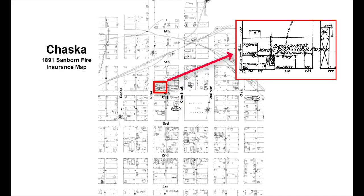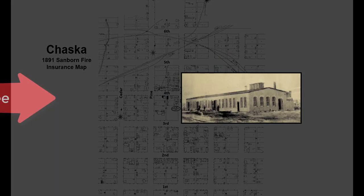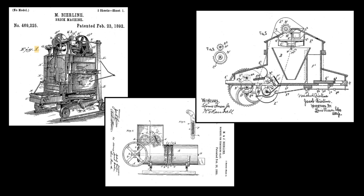About the time the Nameless Brick Machine was completed, the wooden Beerline machine shop burned down. The Beerlines wanted Chaska to contribute a substantial amount of money to help them rebuild, which did not happen. However, Shakopee, just across the Minnesota River from Chaska, was willing to help. Therefore, the production of the Nameless Brick Machine shifted to a new Shakopee plant. The Chaska Brickyards, and many others, used this machinery produced by the Beerline and S families.